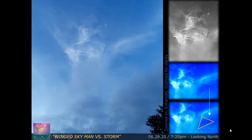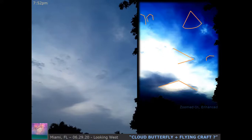So anyway, have fun looking at this, see what you see happening in there. Okay, now this slide is just called Cloud, Butterfly, and Flying Craft with a question mark, because I first noticed this on the left-hand side photo. This is, again, this kind of artificial feeling cloud work that starts to roll in and create a dense blanket, like a dark gray blanket, masking out the sunsets completely.